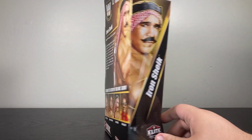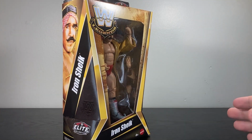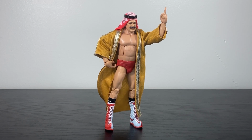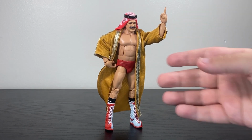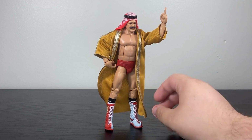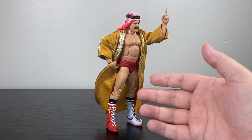But yeah, this is a character I've been wanting for a long time. I've been dying to get an Iron Sheik figure, but they just don't make many of them. So I'm excited to finally have this guy. Let's open him up. There he is, the Iron Sheik, and I love that we get the full costume. We, of course, get his Sheik. We get this long robe. We have his pointy boots, in case you don't know about the pointy boots.